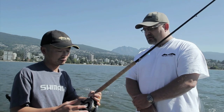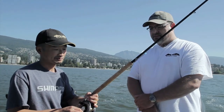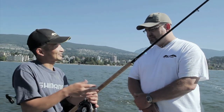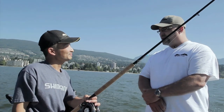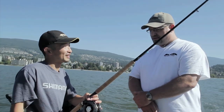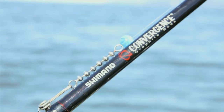It's a single action reel, which means that it's a 1-to-1 gear ratio. It's a true battle between you and the fish, and it's fun. It can be pretty tiring if you get a really big fish on. It's coming right towards you, you've got to reel really, really fast, right? So this rod here, Shimano Convergence, rated 12 to 20 pound.